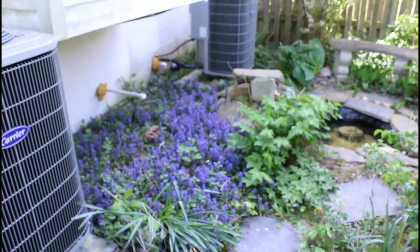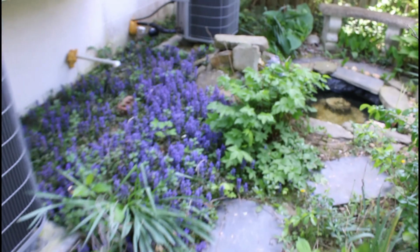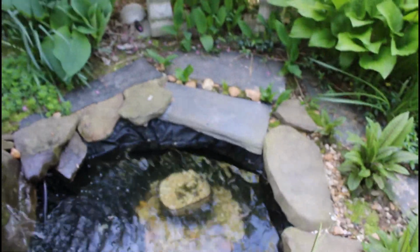Yeesh. This is where the bulk of my ajuga is. You can see here, it's just like a sea of blue right now. You can also see the pond is nicely set up. I cleaned it a few days ago, so it's looking gorgeous. Looking gorgeous. It needs a little more water in it.